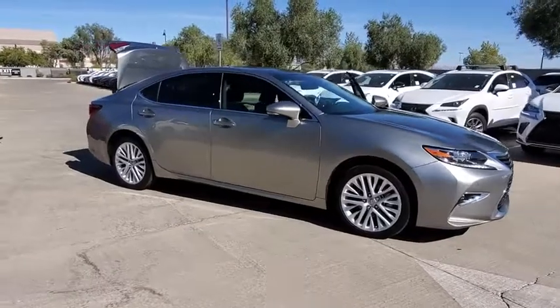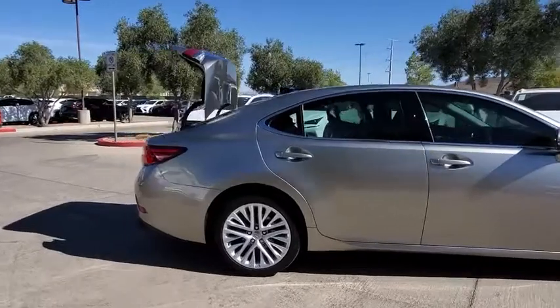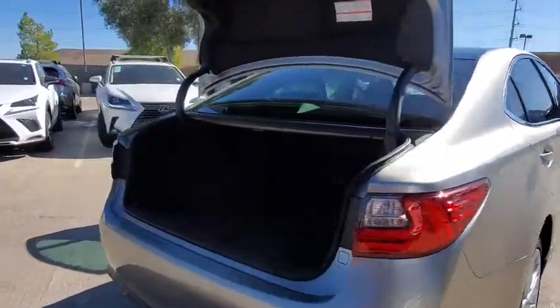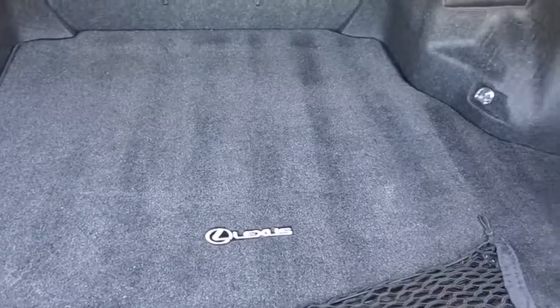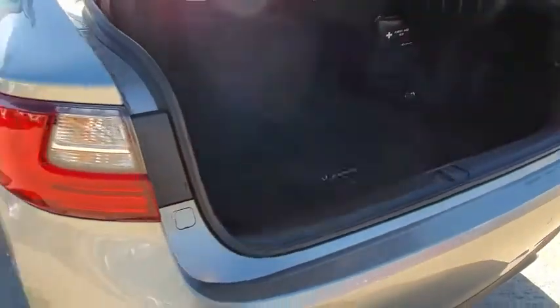Take a ride in the 2017 Lexus ES. Lexus has sold the ES family of vehicles since 1989 as its mid-size luxury sedan line. The ES series has become the best-selling sedan for Lexus and is known for its emphasis on interior amenities. This vehicle has less than 25,000 miles.